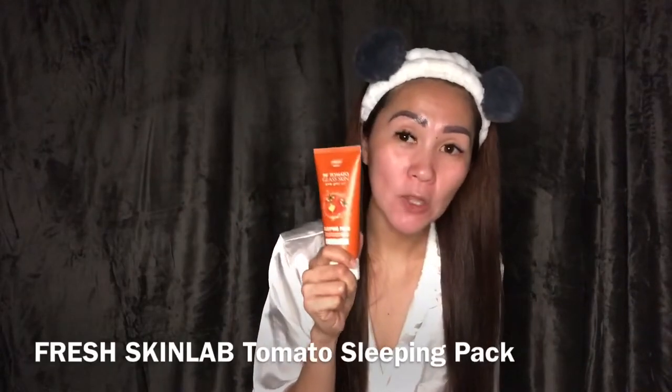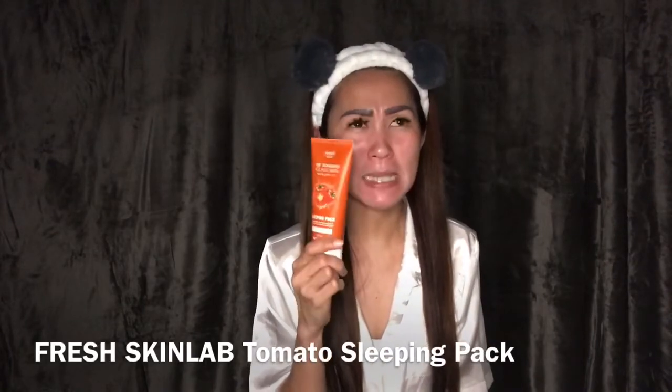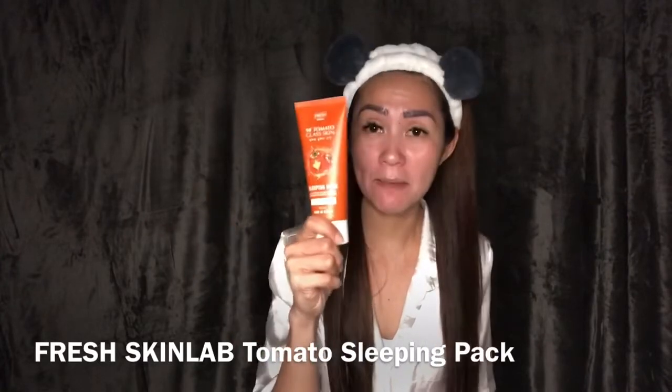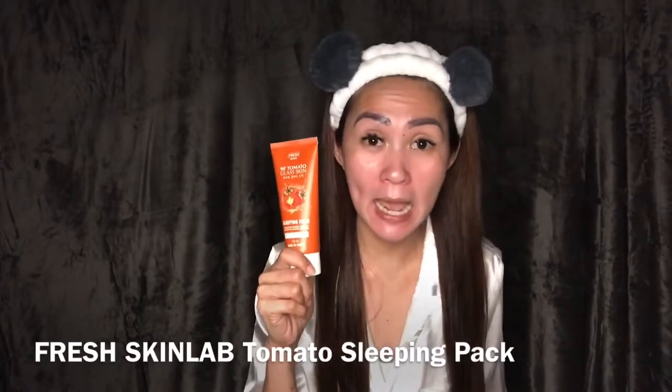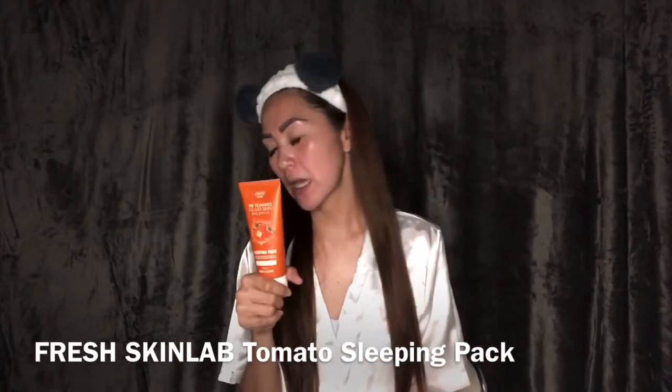Sleeping mask na ito. So, before ko gamitin to or bago lumabas tong si Tomato Glass na sleeping pack mask ba ang tawag ito? Sleeping pack mask nga. Ayan nga, tama nga. Ipa-flash ko sa screen ha, again, kung hindi nyo nakikita. I'm using before is, ano ba ginagamit ko? Yung under ata siya ng Eye White Korea ata yun.